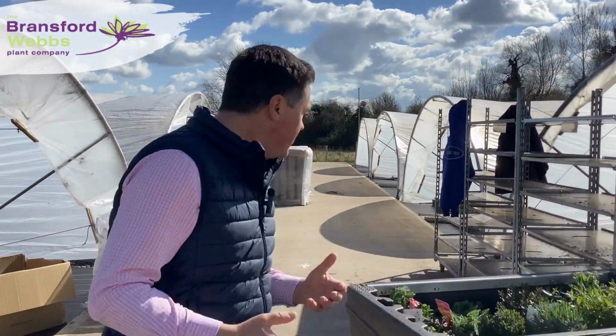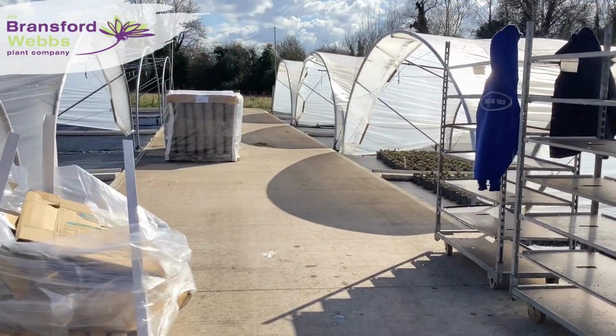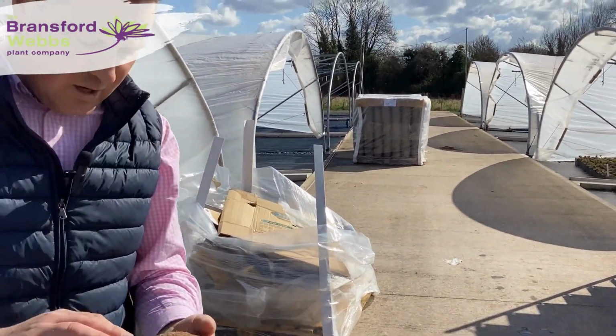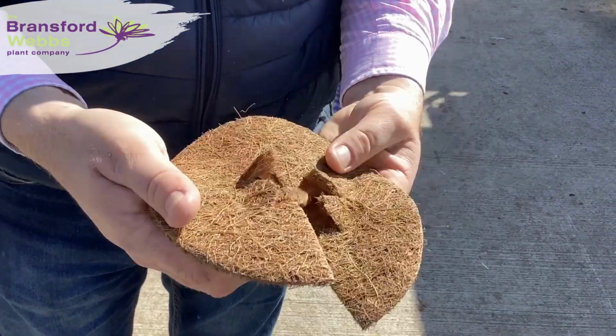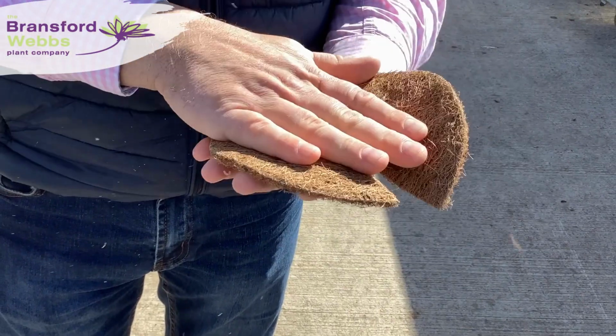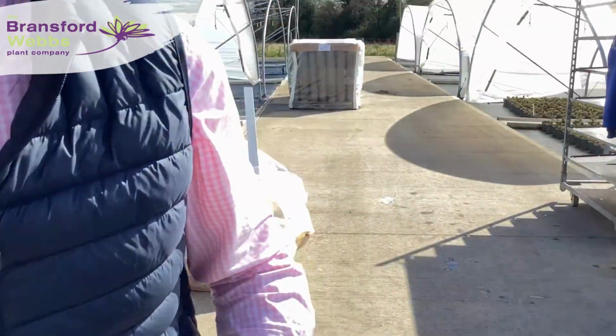But that's next year. You can see behind me all the pots, everything waiting, and the pot toppers we use, which are cocoa fibre. They go onto the top of the pots. The plant can quite happily push its crown through there and produce a weed-free pot, so it's fresh and looking great as it arrives with you next year.